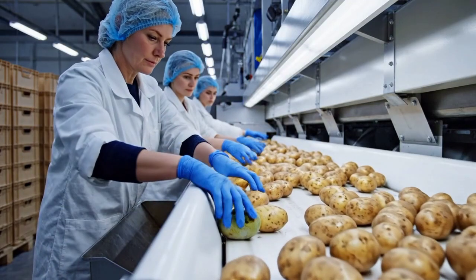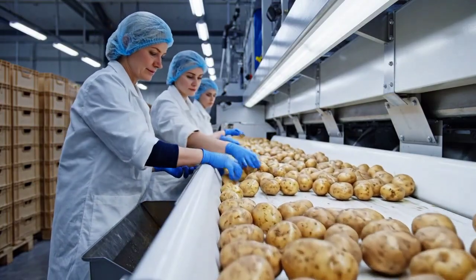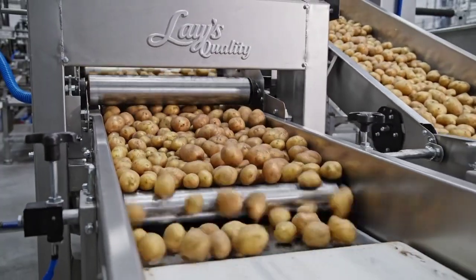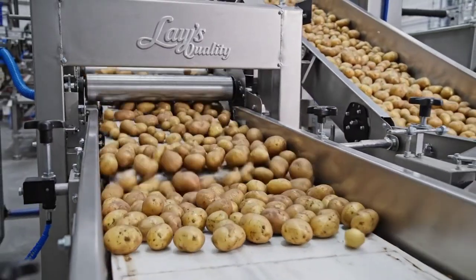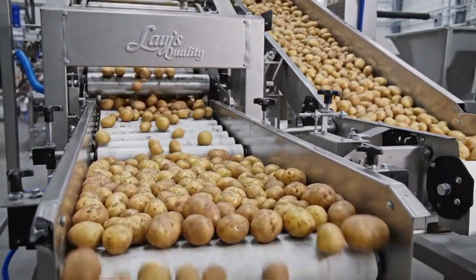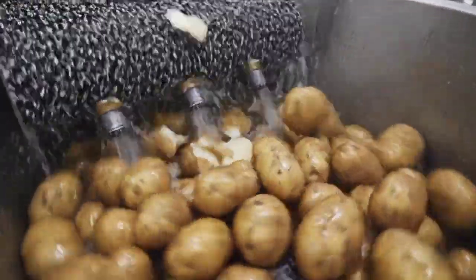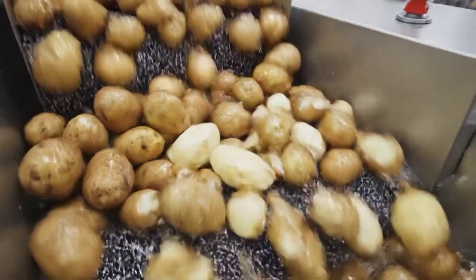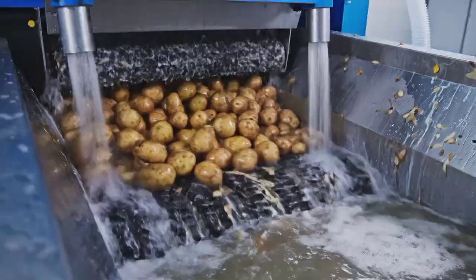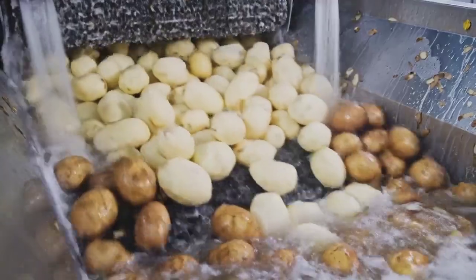Human eyes still do what machines cannot. Perfection checking. Only medium-sized potatoes are ideal for Lay's. Next comes the transformation stage. Industrial peelers remove skin in seconds, keeping the flesh untouched.